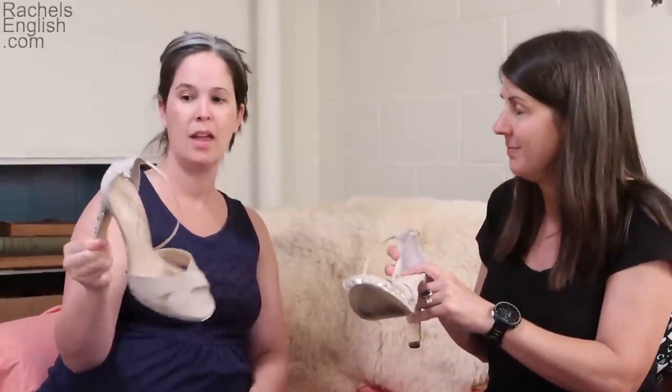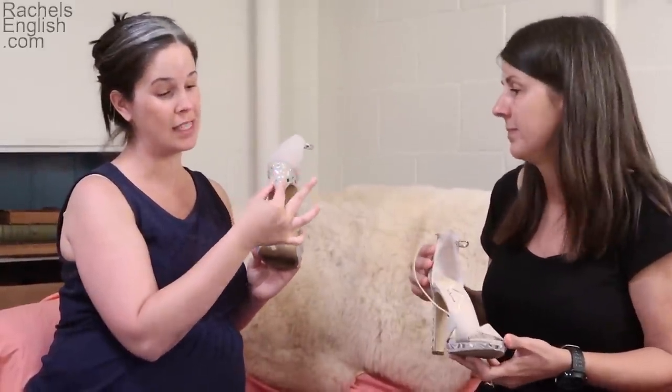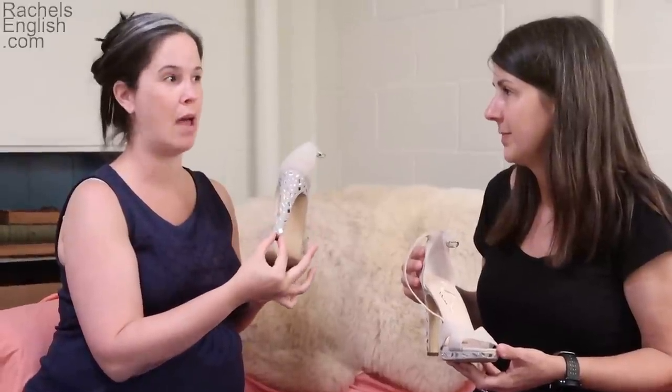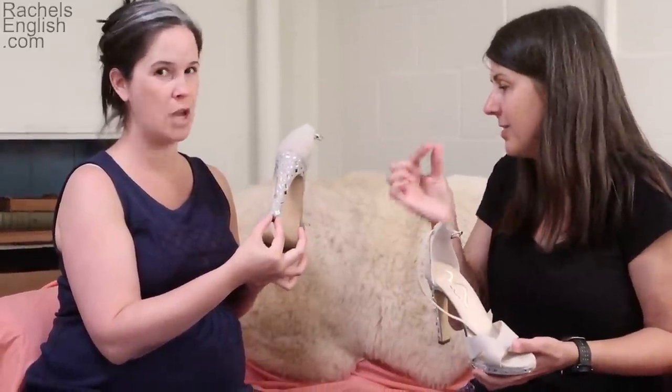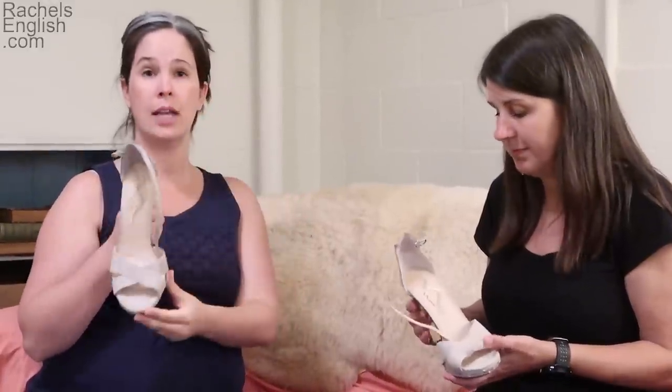And then taken off. Now, see, this isn't quite a stiletto. A stiletto is where this is maybe a quarter inch wide max. Right. Really comes to a point. Very thin. So it's a high heel, not quite a stiletto. Sandal, open toed.